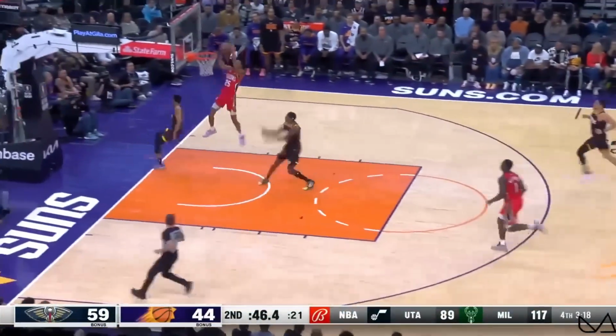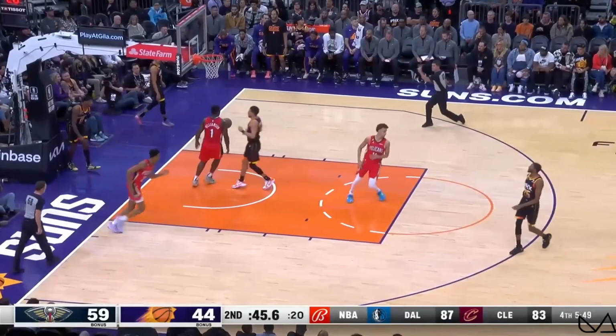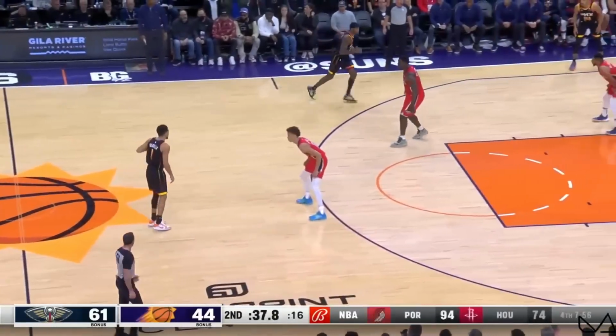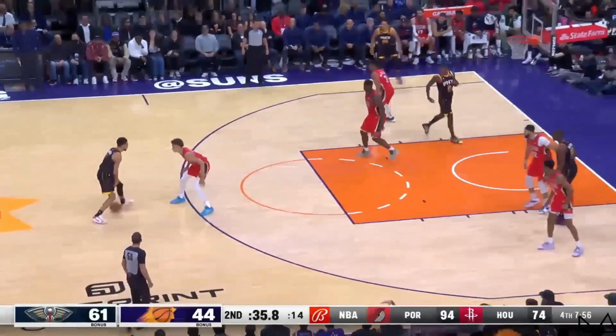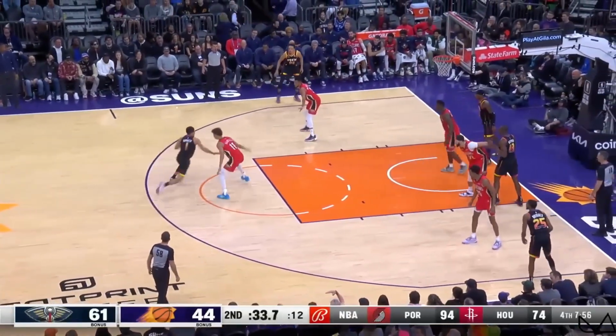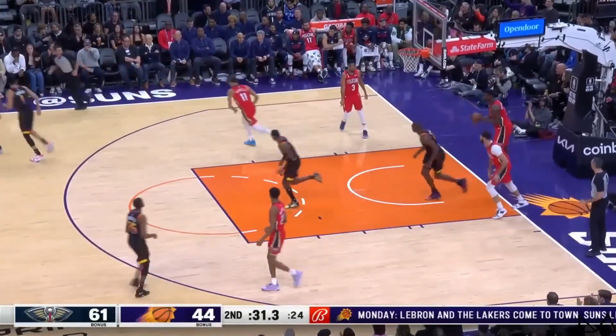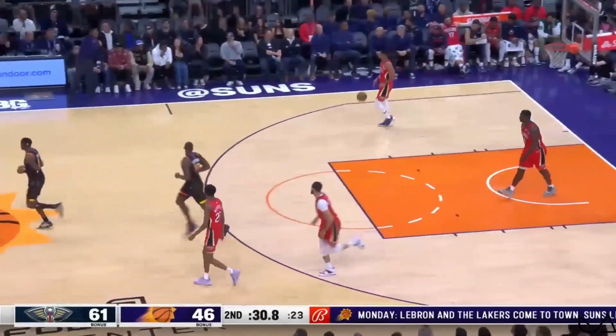Long rebound, Murphy leaking out. Torrey Craig going for the block, but Murphy able to get it to go down. Yeah, this thing down to a 12-point game. Booker trying to shake past Daniels, gets the contact. No and one, but he'll take the hoop.